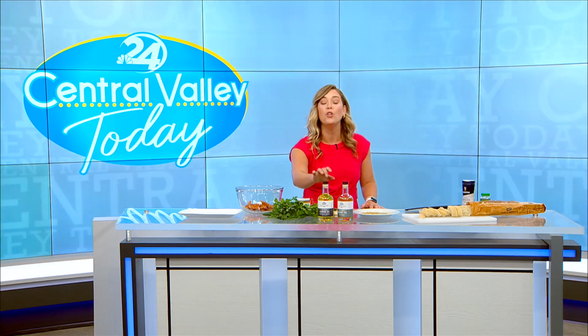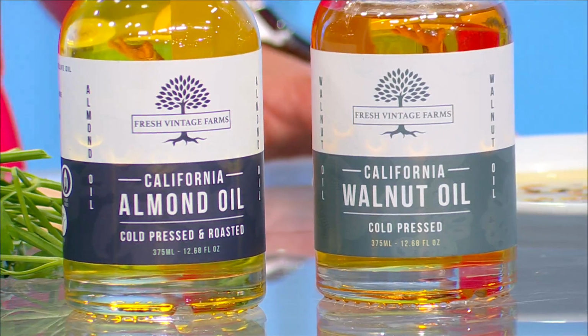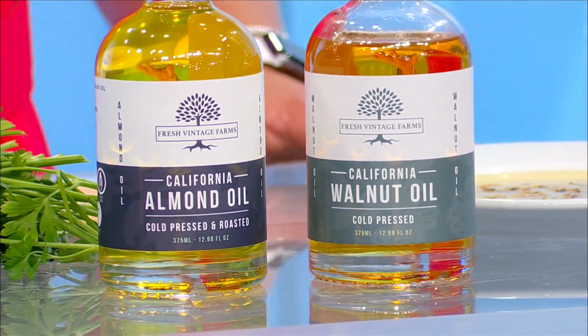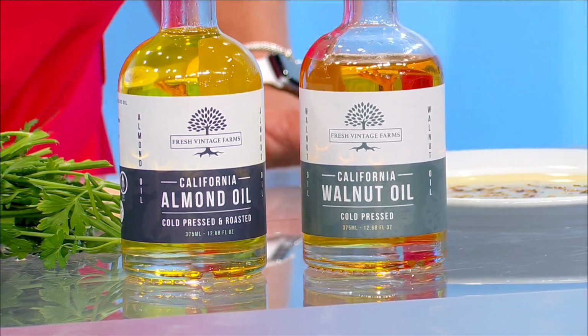But this is what should sell you on their products. All of Fresh Vintage Farms artisan cooking oils are made using cold-pressed extraction. This is a major difference from most of the seed oils that you see at the grocery store, which are extracted using expellers at like 450 degrees or higher.